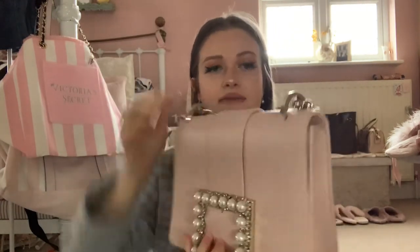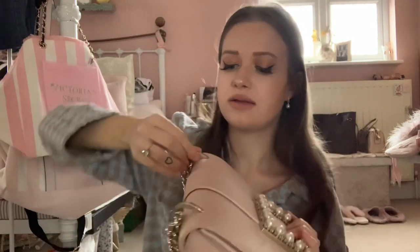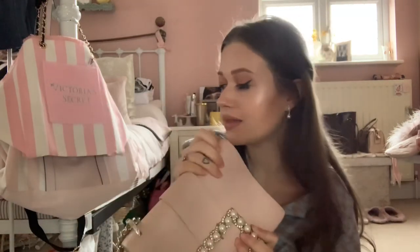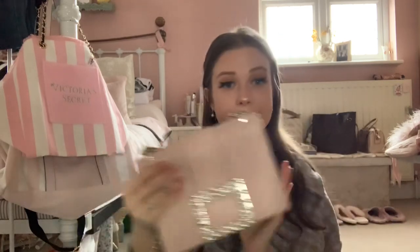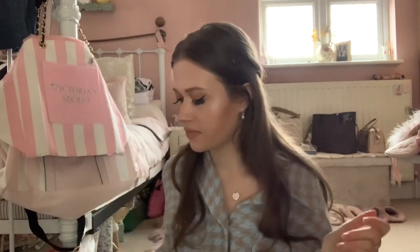Yeah, I hope I can get it fixed or something, because it is really annoying. I don't even know how it broke. Maybe I put something too heavy in there. Not too sure, but still really pretty. And I got this in the sale when I bought it as well, so yeah.